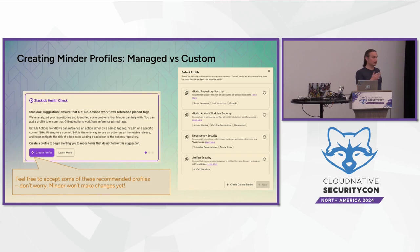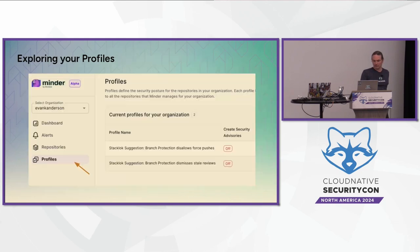And then dependencies, Minder can comment on PRs and flag when someone goes to add a dependency that has vulnerabilities or just some code that's maybe really old and doesn't get updates. We can flag that as well. And then artifact security, we can flag if you're publishing artifacts that aren't signed. But yeah, the next step, once you click through that a couple times, you can go check in profiles and you should be able to see that you've got a couple of profiles set up.